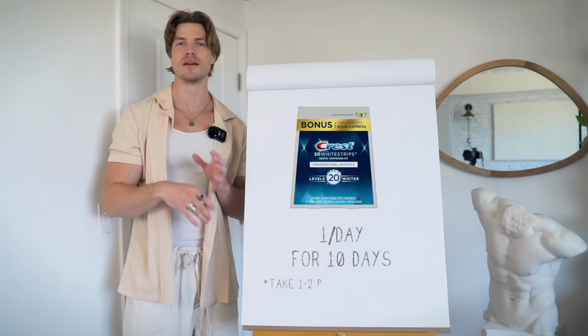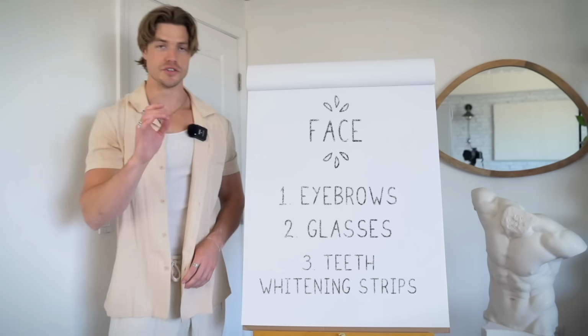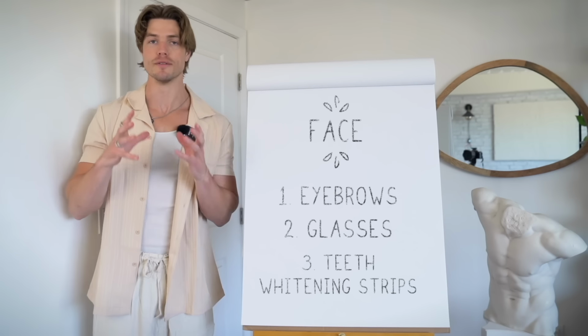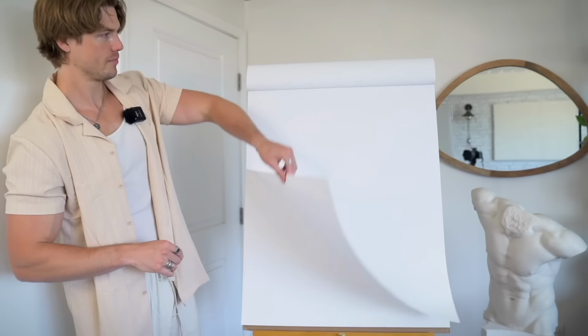And I think you can do like one a day for 10 days or something. I recommend taking a day or two off in between just to let your enamel and your gums rest a little bit. But yeah, start doing the whitening strips. You just put it on for like 15 minutes at a time, take it out, and let it do its thing. Just these three things are gonna make a huge difference in your facial appearance. Now, let's see what we got going on day five.